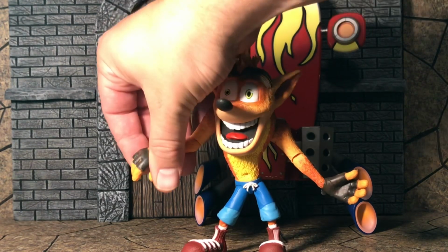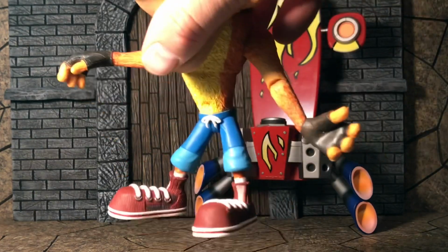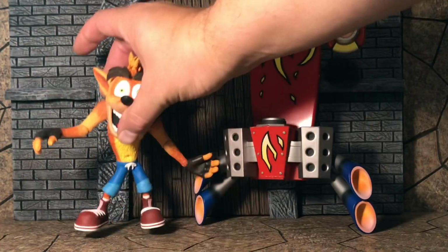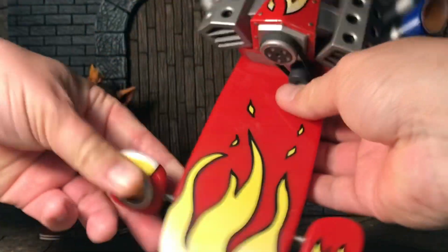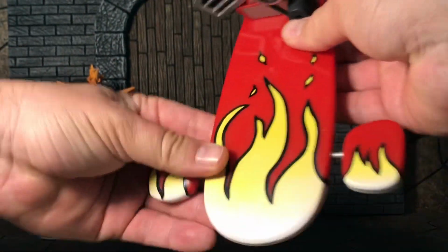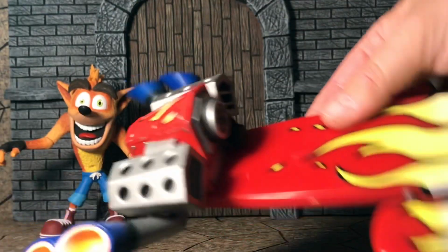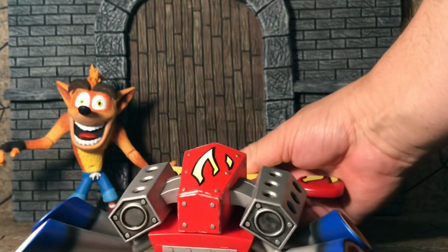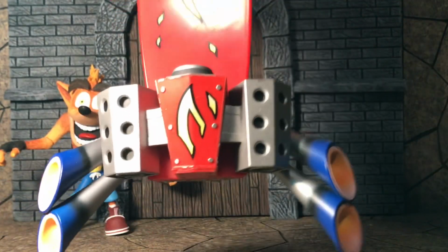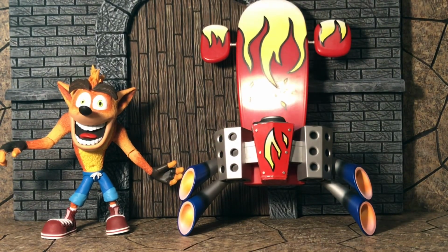He's got some nice leather gloves with a sweet brown wash on top of them. His shoes are super sculpted. As far as the jetboard itself, it does have a couple spinny points on it. It's got a nice paint design. It is huge. It is heavy. It's got a jetboard engine and a great, awesome paint job all the way around. Number 7, Crash Bandicoot.